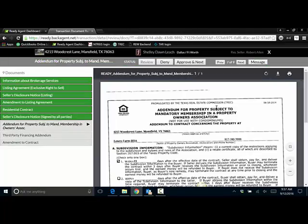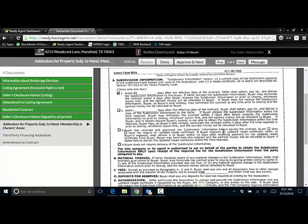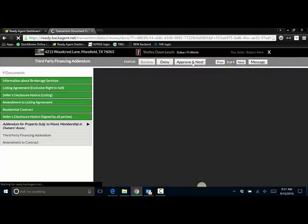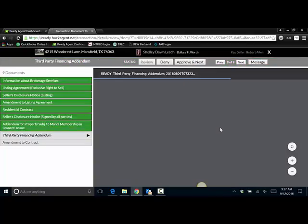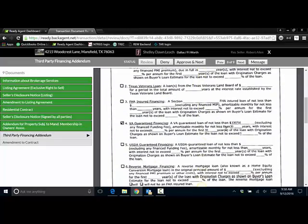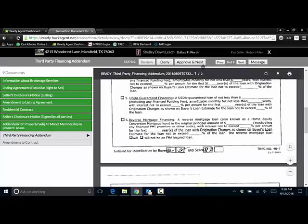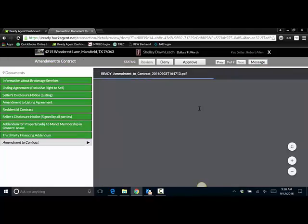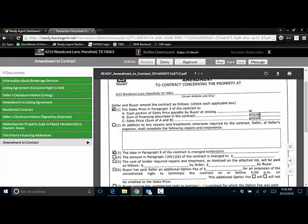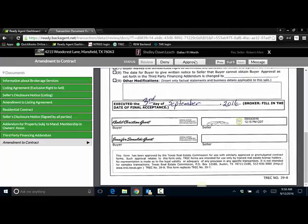This one is in an HOA. So we're going to make sure, again, it's signed off on. We don't want any surprises when dues for the HOA come due, and the new buyer is surprised. So we'll approve that. And third-party financing addendum. And this is the VA loan. And I think that might be what the amendment is, because I believe in the contract they actually had a down payment. So let's see. Yes, they've changed their down payment to 0 and sales price $350. Changed the closing date, and they've signed it. So all is good. Looks good.